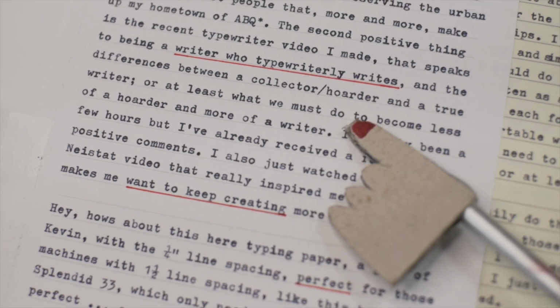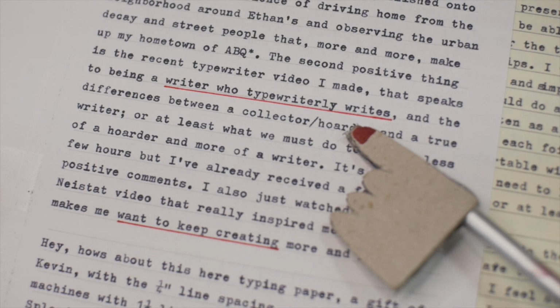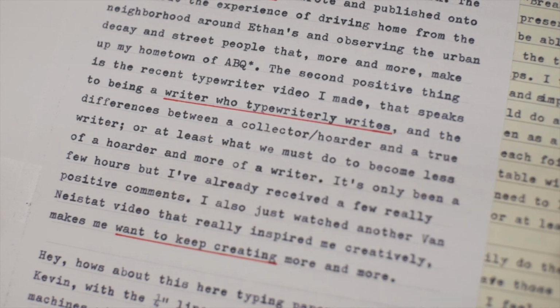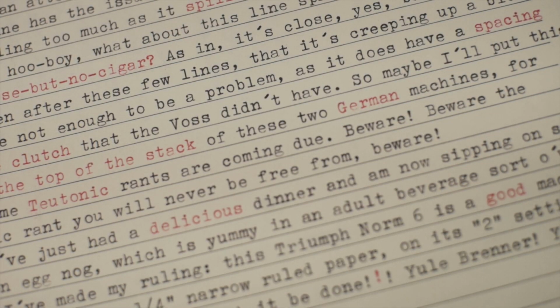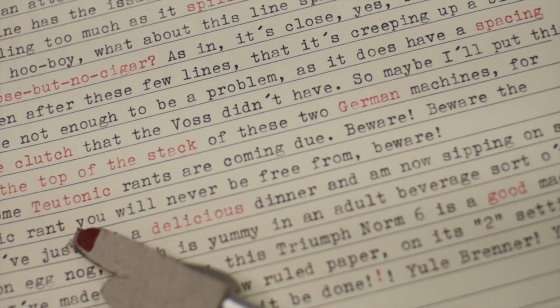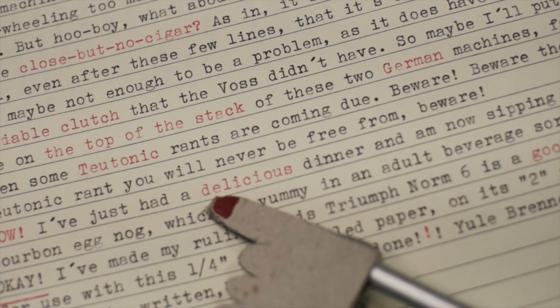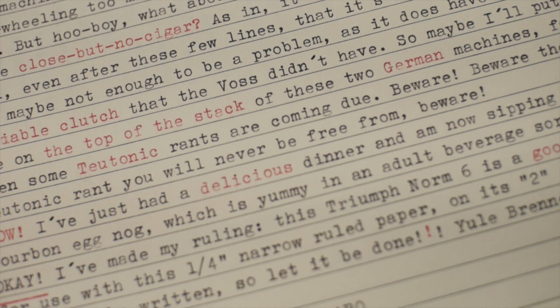So my point here is that you can actually practice this highlighting technique for simulating verbal emphasis after you've already typed the sheet, just by using a red marker or red pen to do the underlining and the highlighting of it. And then I switched to my Triumph Norm 6 with the German keyboard, and I wrote, so maybe I'll put this on the top of the stack for these 2 German machines for when some Teutonic rants are coming due. I love that, Teutonic rants. Yes, I think this red emphasis works really well in some of these kinds of phrasings.